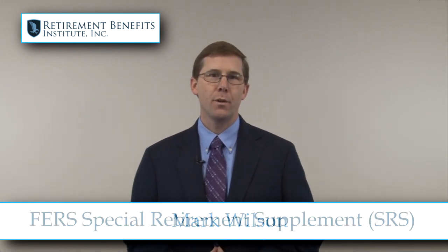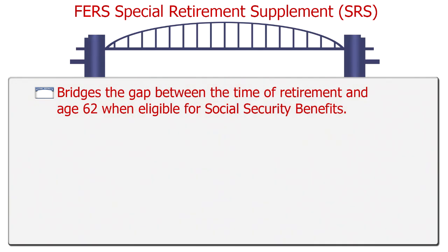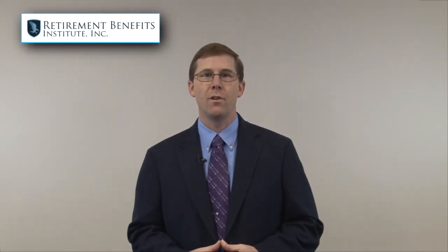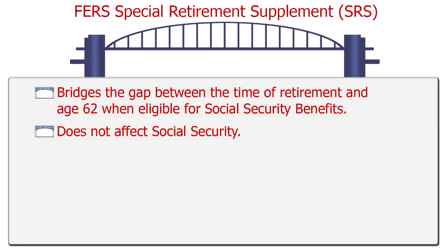Today we're going to talk about the FERS Special Retirement Supplement that I will refer to as the SRS. It's a supplement only applicable to FERS employees who meet the qualifications. The intent of the SRS is to bridge the gap of your retirement under a full pension until attaining the age of 62. The calculation of the SRS is based on your years of FERS service and your Social Security benefit at age 62. The SRS is a FERS benefit and in no way impacts your Social Security benefit. However, your Social Security benefit at age 62 is used in the calculation.